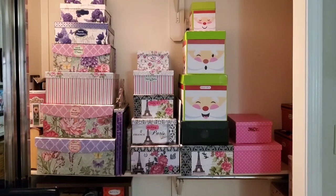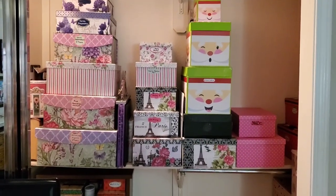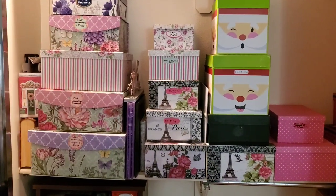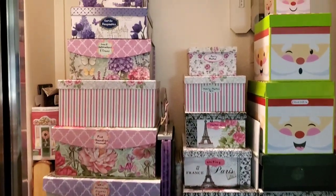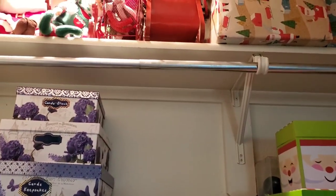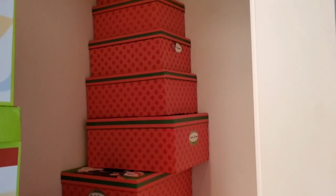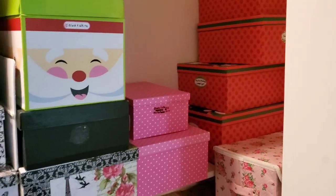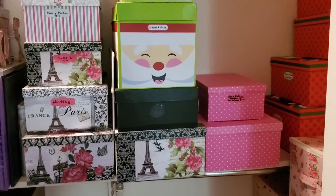One of my tasks after Christmas is always reorganizing all of my Christmas decorations. So I've been doing that with the ones that I took down, putting them in all these boxes in my closet and labeling them. I need to get some more labels. And of course, this is just half of the things put away. Some of these boxes are still empty.